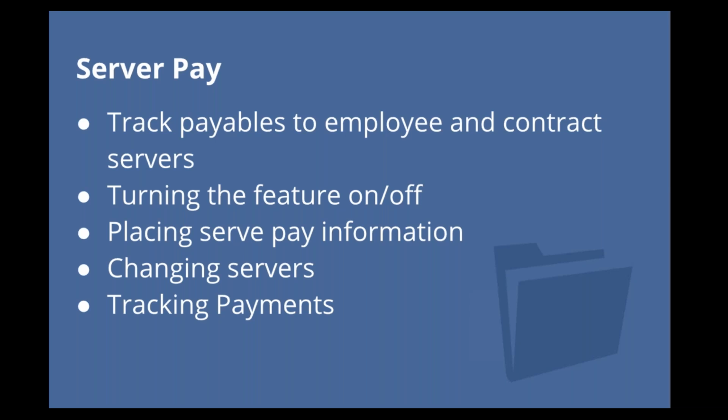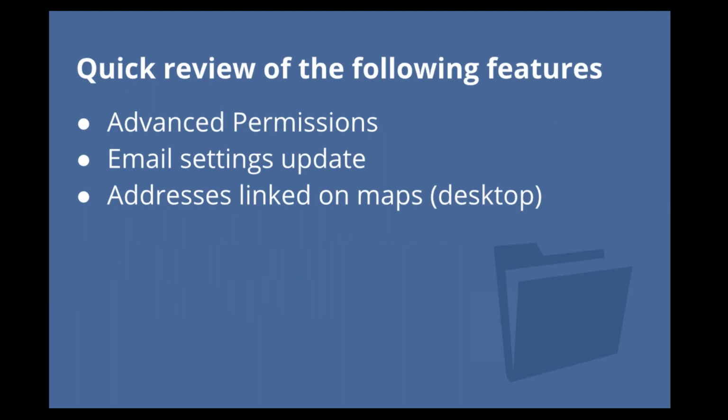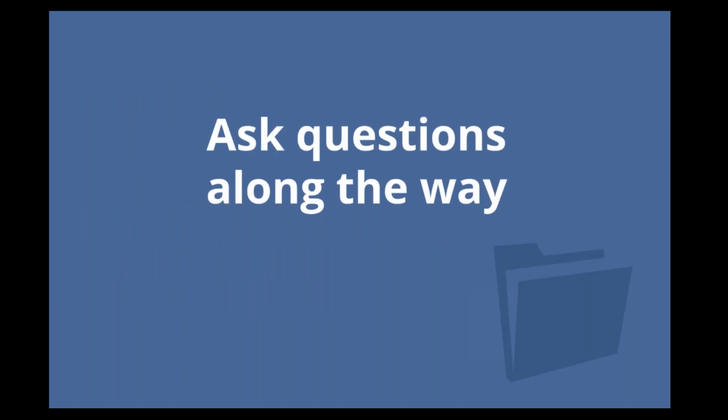Before that, he's going to get into a couple other features that we've released in 2018. That includes advanced permissions, an update to email settings, and addresses linked off of the maps in ServeManager. So with that said, I'm going to hand it over to Justin for the demo.